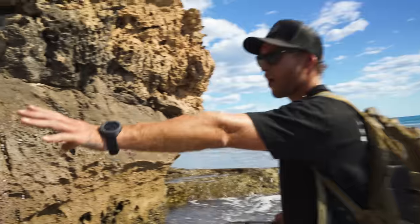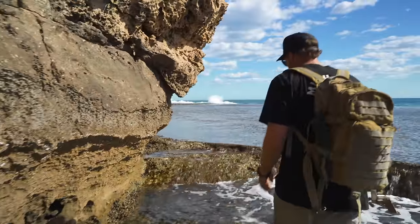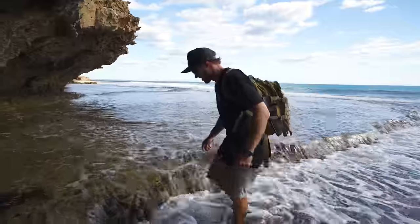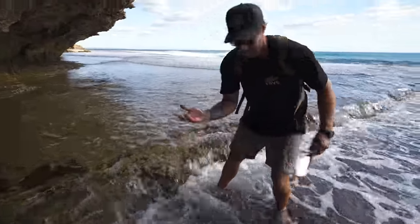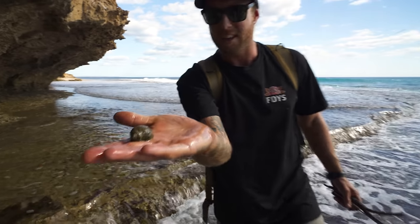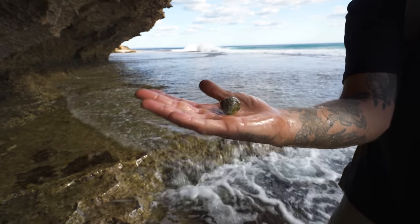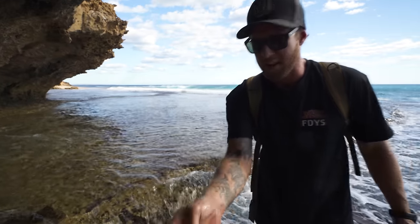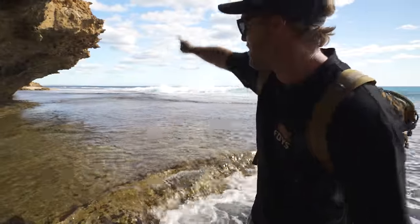These walls are loaded with snails. Most of them are edible. So a little snail like that there is a beautiful little feed when you're out here in the bush. That's an edible snail. We've eaten quite a few of these on the channel, but this is not why we're out here. We'll keep punching up here.